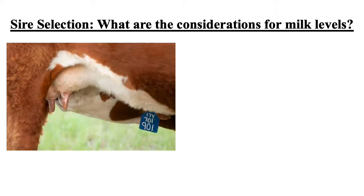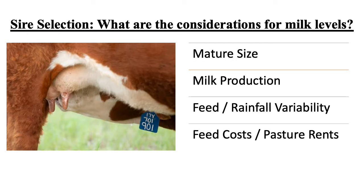So as we try and match production levels to the environment that we operate in, we're going to focus on milk. And in order to calculate that, we need to look at a few important dynamics that include the mature size of the cow herd existing, the current levels of milk production in that cow herd, the variability of feed and rainfall in that environment, and also your feed costs and pasture rents. And this can be somewhat technical and extraneous to calculate.